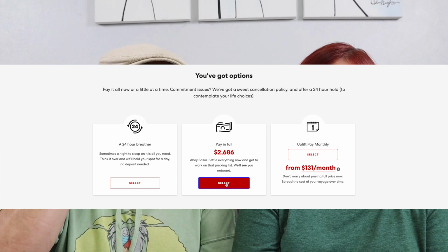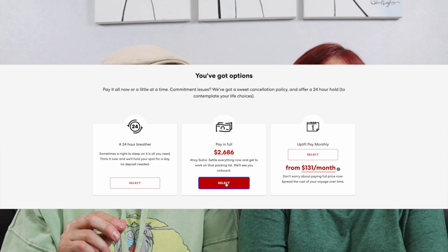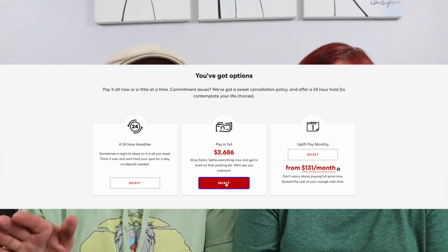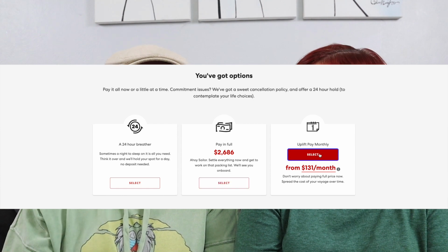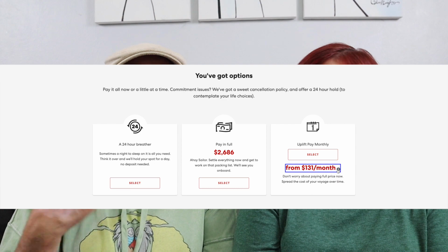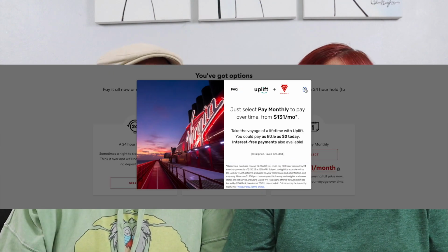Or they have a link called Uplift, where you can finance it, and you'll just have to go onto the link to find out what's the best option for you, because they do have different options. We won't go into the details, but basically it's their financing plan. Some of them have interest rates, some of them are no interest, so you just have to go in and play with it, put in your information, and see which works best for you.